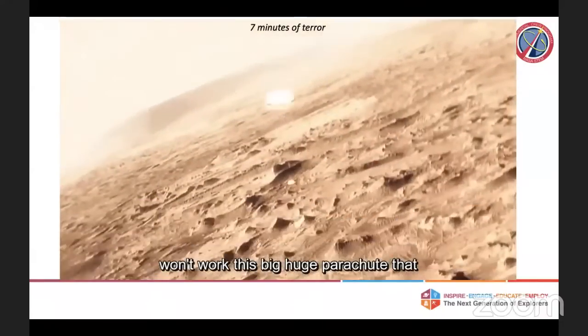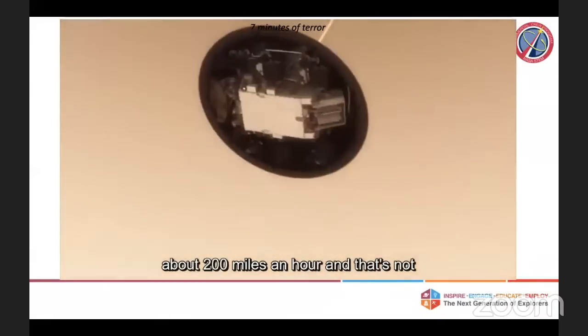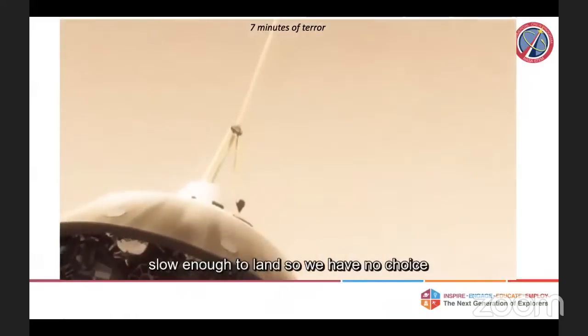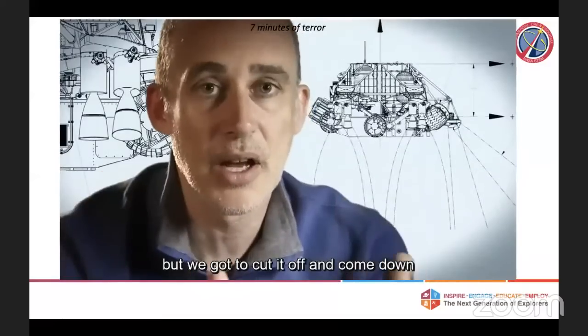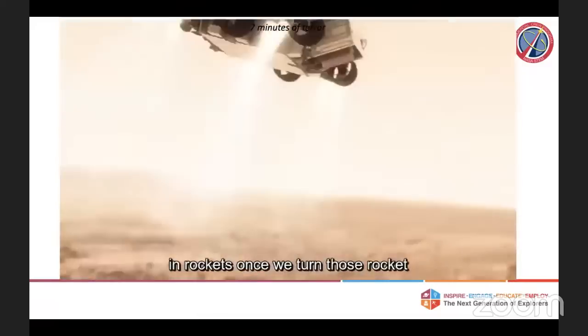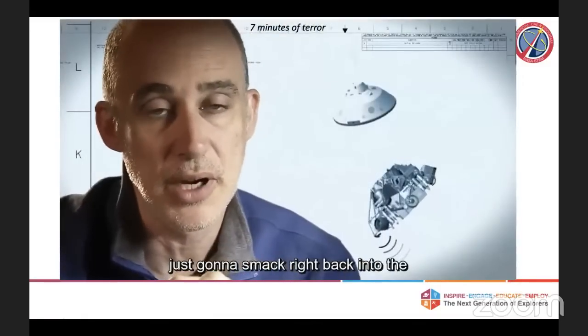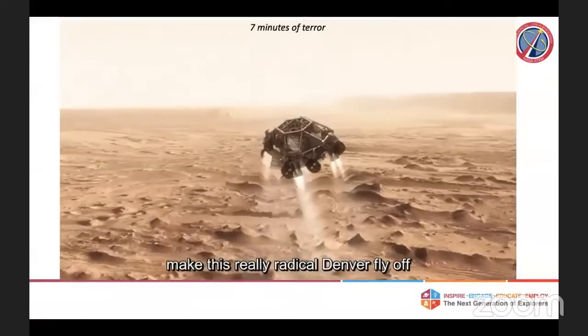This big, huge parachute that we've got, it'll only slow us down to about 200 miles an hour. And that's not slow enough to land. So we have no choice, but we've got to cut it off and come down in rockets. Once we turn those rocket motors on, if we don't do something, we're just going to smack right back into the parachute. So the first thing we do is make this really radical divert maneuver.